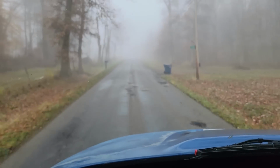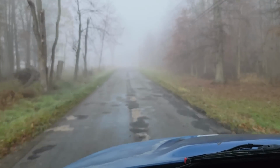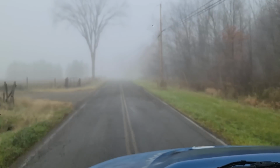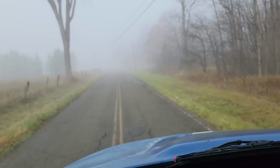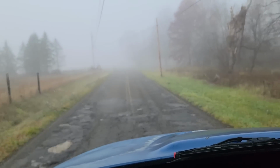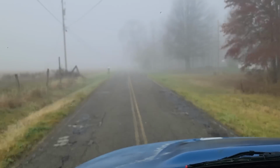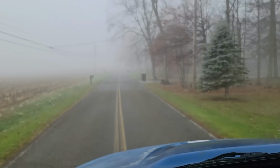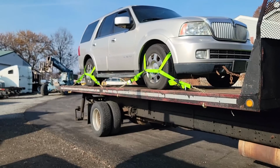I don't know if you could tell in that video, but a box truck went to go around us, wasn't paying attention. And it's foggy like this, and there was a truck coming the other way, and the other truck had to come to a quick stop to avoid an accident because the box truck driver wasn't paying attention. Unreal.